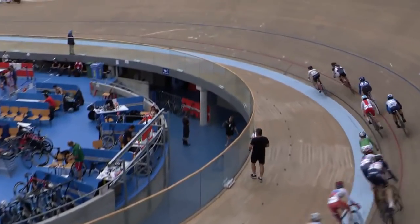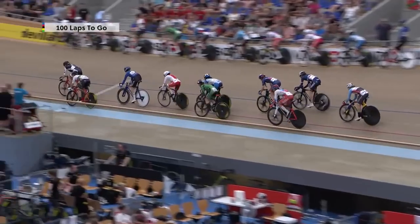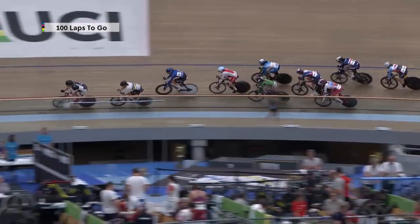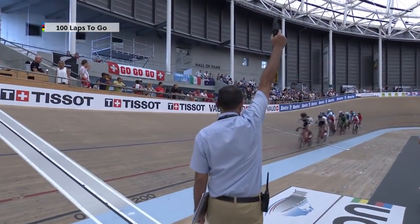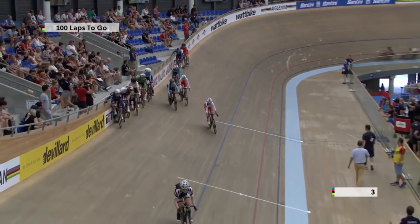So the whistle gets the riders underway, so they're all together in one group when they come to the home straight next time. The gun will fire, and after that point the riders in the back straight, well, they can join in the action as well. And then of course the changes begin and the race proper begins. Gun fires, 100 laps of women's Madison action is underway.